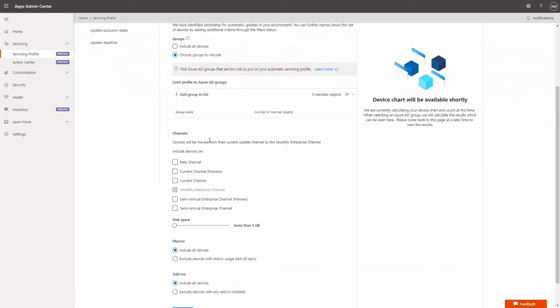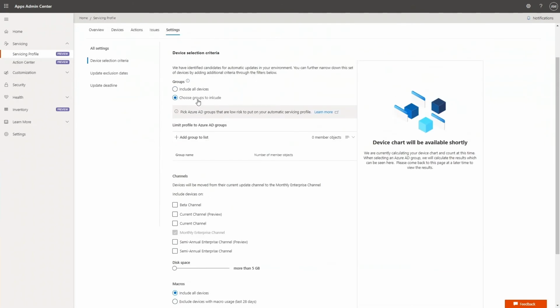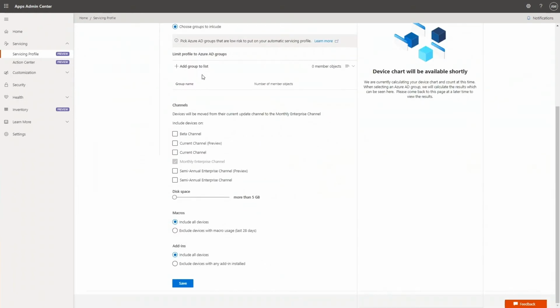So you'll start seeing those capabilities, just like this choose a group to include, and what I just showed you around the snooze and restore and pause. Those are what's coming soon, but what's available right now is the ability to say, if I have anything in the beta channel or current channel preview, I want to pick those.